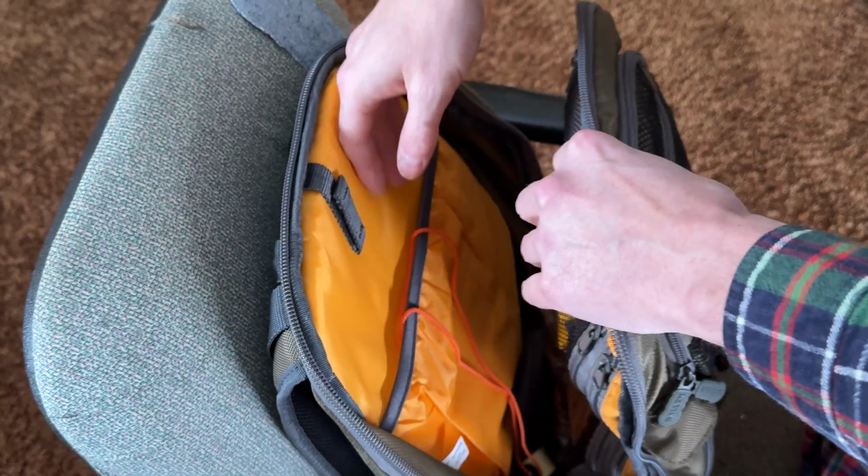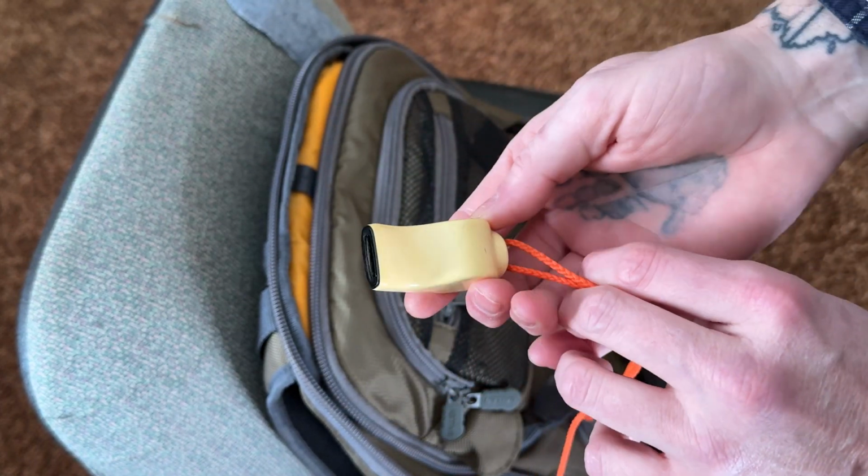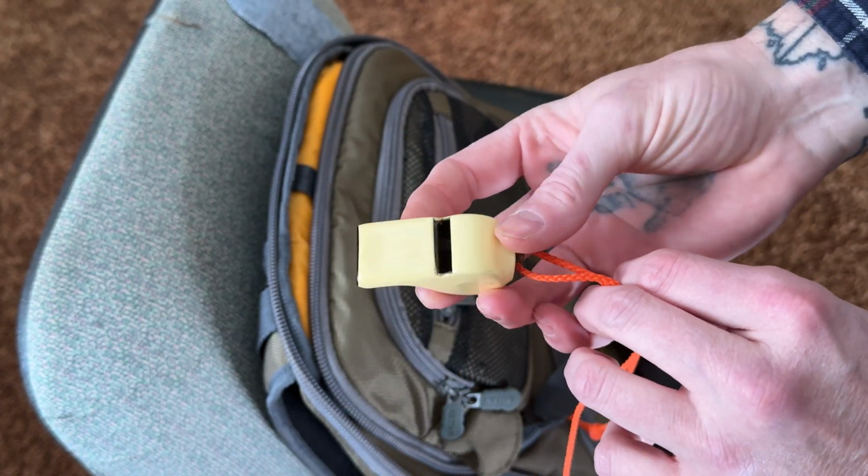A whistle. It's been a long time since I've seen one of these in anybody's emergency bag. This item right here has saved hundreds, if not thousands of lives. You start blowing that whistle and you're going to attract attention. So if there's one small item that you should probably have for any type of disaster, it's definitely going to be a whistle.